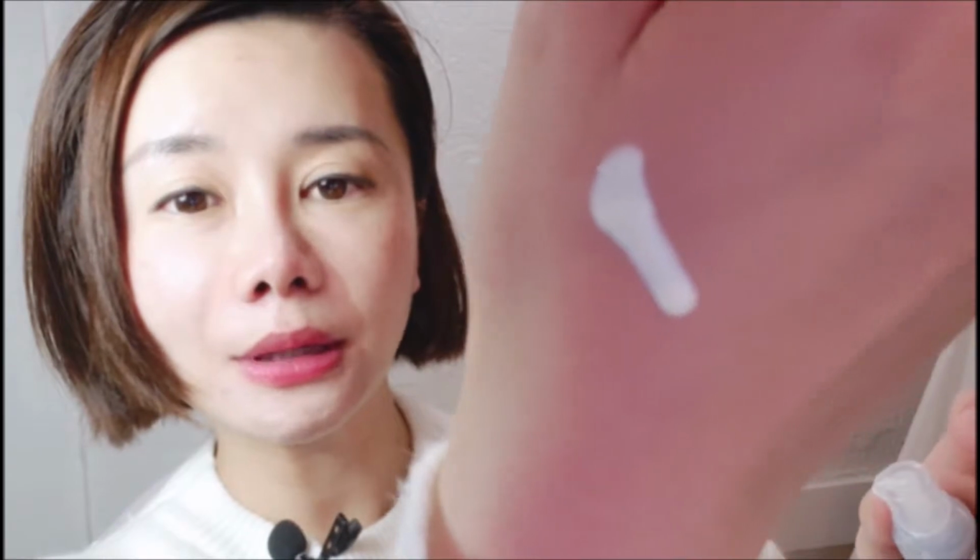So for my face, I'm using this sunscreen right now. This is the UV milk from puppyskin.com, SPF 40. So I'm going to show you the texture of this product. See, it's very runny, right? Yeah, this is a very thin texture sunscreen. It contains UVA and UVB protections, and also the pH level of the sunscreen is developed right for my skin type. It doesn't break me out.